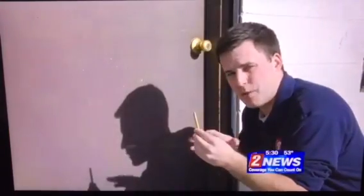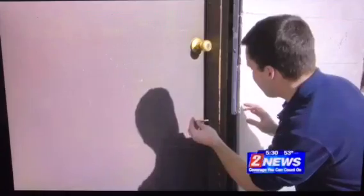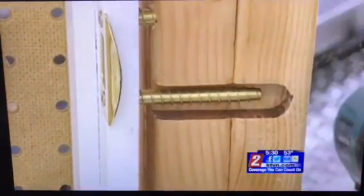At first, what stands out about these screws is the thickness of them, but really what separates them is that they go into the frame of the house. That's what reinforces the door, and that's what earned them the patent. The hardware will stay intact through the door frame.